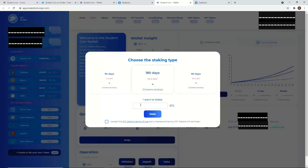However, you'll go and type in your amount here, whatever you want to stake. I staked about 78% of my coins, and I've kept in about 22% of the coins. So that's all you do. You go there and you stake.